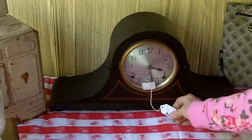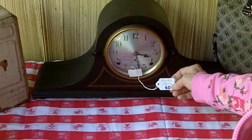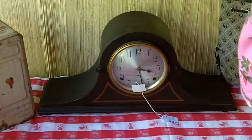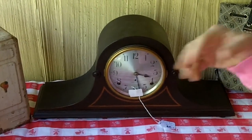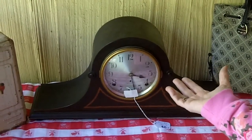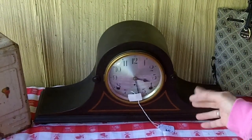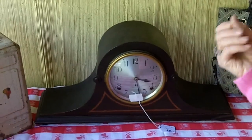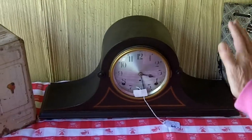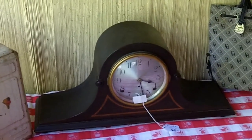This mantle clock we got a couple weeks ago at an estate sale on the third day of the sale for $30. It's an old Seth Thomas, and we haven't looked up the serial number to actually date it, but we do have the key, and it does work. When we first got it, it was overwound, which is common with some of these clocks, so we kept pushing it, and it would run for 10 minutes, and then 15 minutes, and then finally it just ran. And so we're happy with that. $30 was a great price on that.